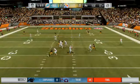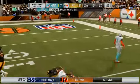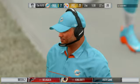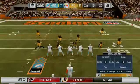Back to throw now on first down. He couldn't quite hold it. Got hit. Ball pops out. Incomplete. It is tough to complete a pass against zone defenses. The windows that you see open, they shrink pretty rapidly.